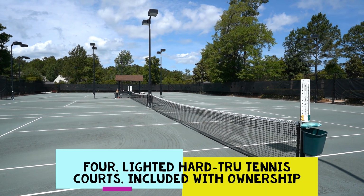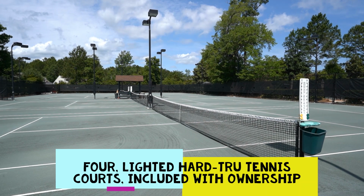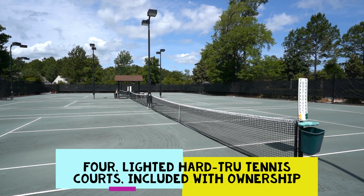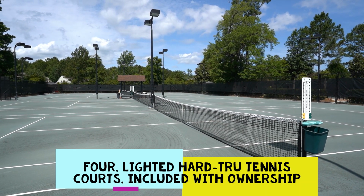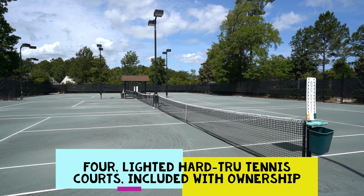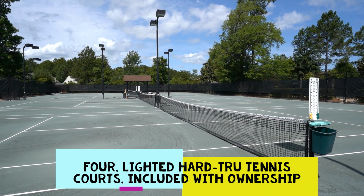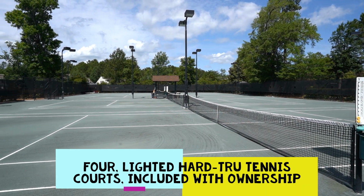The Haven has 4 lighted Hard-Tru tennis courts, and those lights allow night play during the hot summers. The Hard-Tru is your country club style tennis court. It's a slower game than hard courts, easier on your feet. These are beautiful tennis courts.